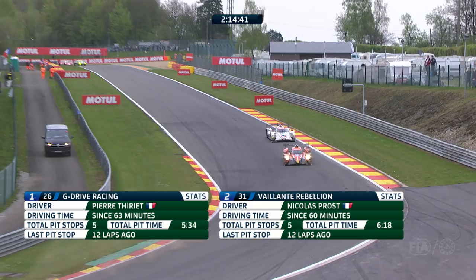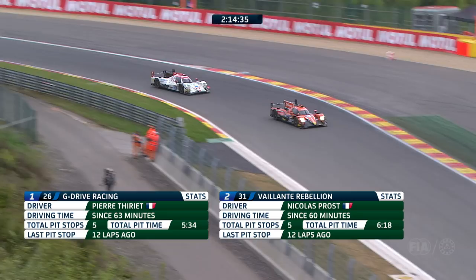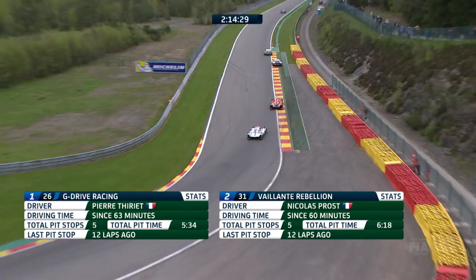LMP2 leaders, the G-Drive car, Pierre Thirier, right behind the white Rebellion of Nico Prost, needs to get by Thirier and open up a margin because at the next stop, Rebellion will be held for a 10-second penalty. So even if he gets a little in front, they'll lose the lead.